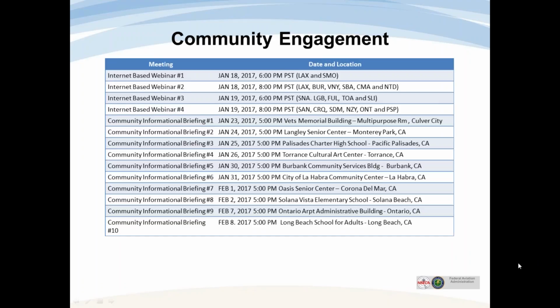The currently scheduled community engagement is highlighted in the following table. Note that this presentation is one of the 4 listed internet-based webinars, and that in the following weeks, we will conduct a total of 10 community informational briefings. Please refer to the Southern California website for times, locations, and content for each of the community informational briefings.